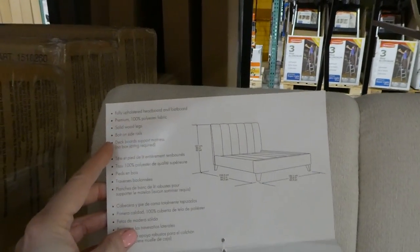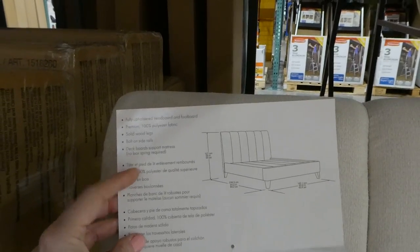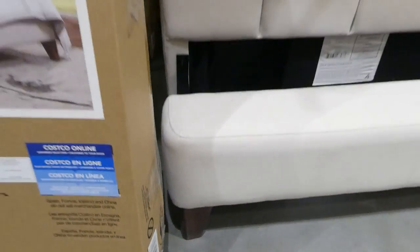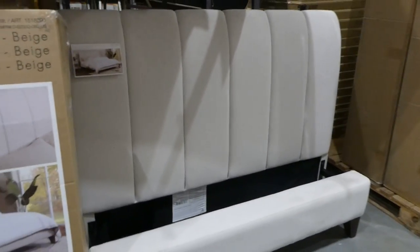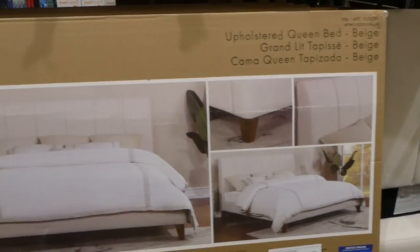It's solid wood legs, bolts on side rails, and deck boards support mattresses. So no box spring required, which most beds are like that nowadays, right? So you can see they have like the dark wood legs, which are really, really nice. And I like the fabric bed heads better. I just find that they last a lot longer, and this one's really padded. Like we have a bed head kind of like this, but it's not that thick. This one's obviously much better quality than the one we picked up, but it's really nice, and you can see the full bed there.